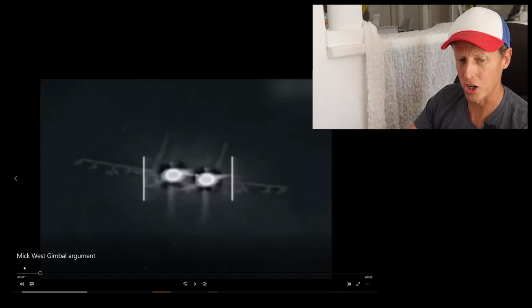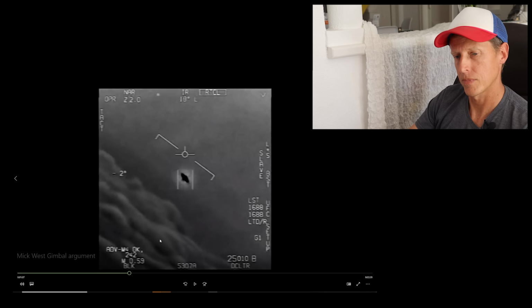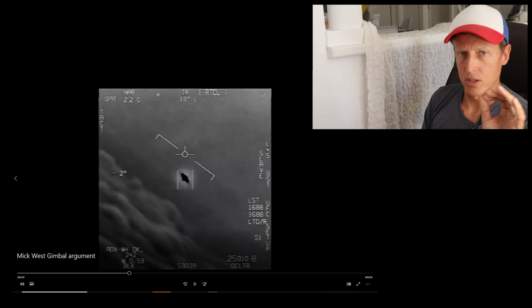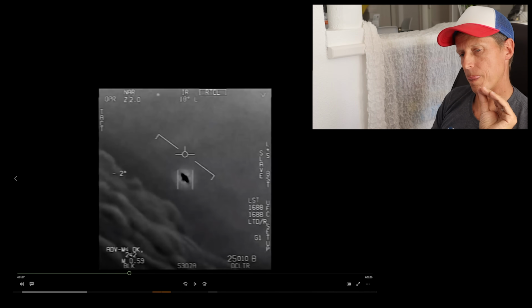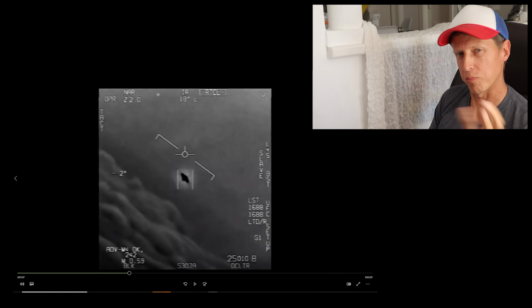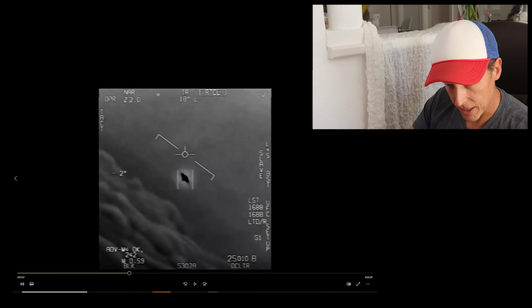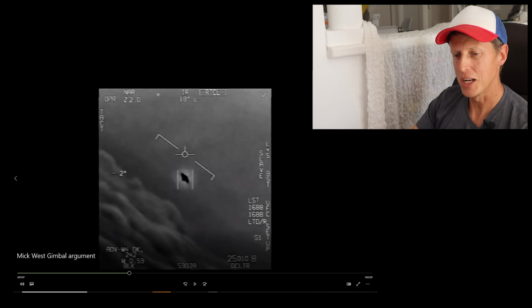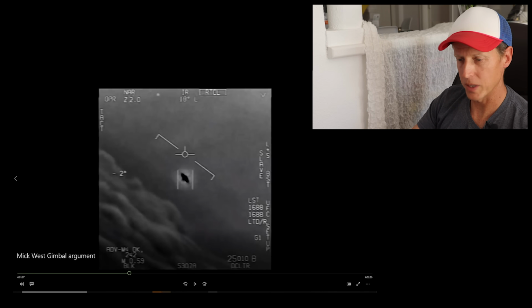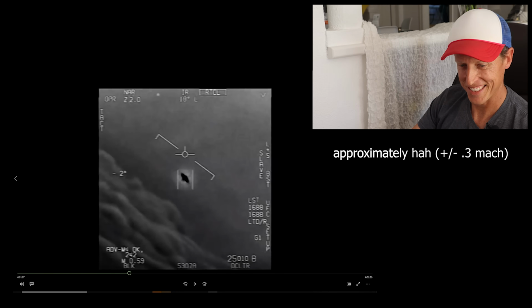Okay. So his main argument, from what I can tell, and he said it in other videos as well, is that this thing is so far away, right? And the light is so bright somehow that it's obscuring everything, at least around it in the pod, okay? But I'm going to show you right now that we know exactly how far away this thing is. And I can tell you how fast it is going, strictly through angles. Okay, so here we go.